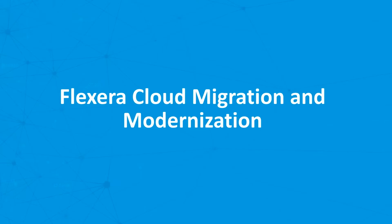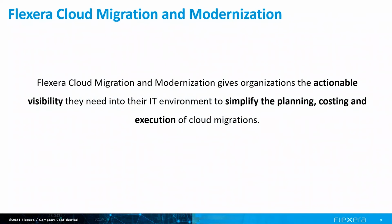This is where Flexera's cloud migration and modernization offering can provide significant insight and benefits to your cloud migration efforts. Flexera's cloud migration and modernization gives organizations the actionable visibility they need into their IT environment to simplify the planning, costing, and execution of cloud migrations.